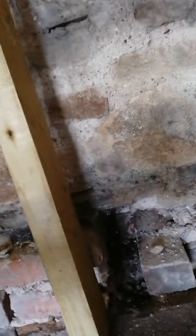This area here, I'll get back a bit. All of this area, this corner, is where the original boards were for holding up, I suppose. You can see that they're missing. Actually, there's one still there. Let me see. That's a concrete block. So it was across here, a big timber which had dry rot in it. There's still a piece there.